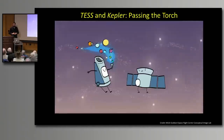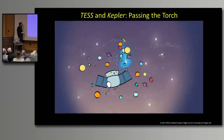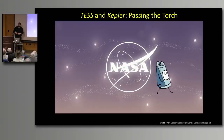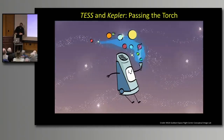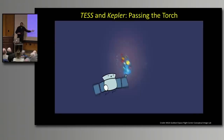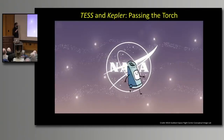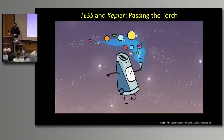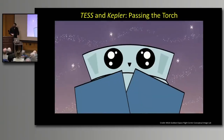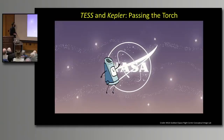It actually lasted much longer than the mission was originally funded for, and it ended not too long before TESS started. And so really Kepler and K2 are passing the exoplanet torch to the next NASA mission, which is TESS. And I mean that quite literally, because the TESS data reduction pipeline is actually mostly the Kepler pipeline with tweaks. That's how much Kepler revolutionized our ability to measure these planets.